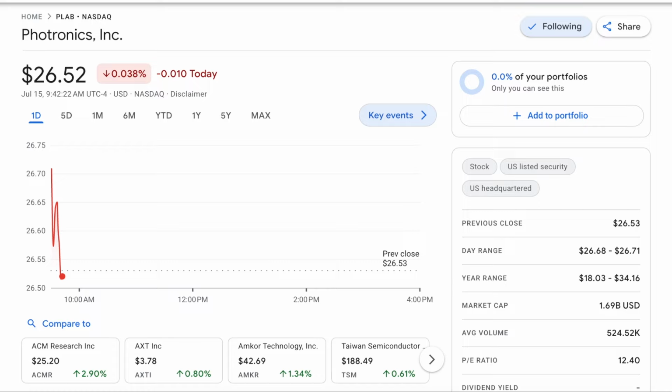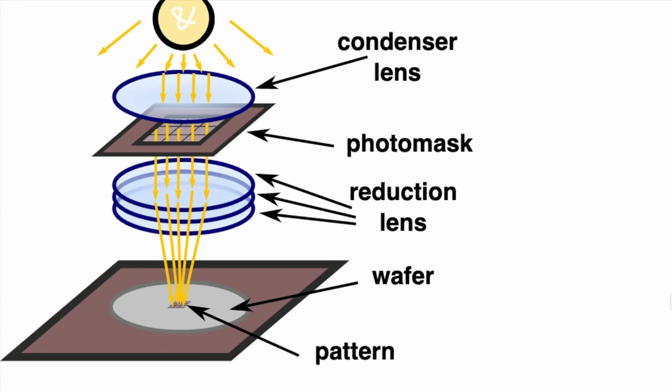Photronics, ticker PLAB. Photronics is a pretty small company with less than a $2 billion market cap, but they're a leader in a very specific part of the semiconductor manufacturing process known as Photomask. So essentially, the way I thought of it is that Photomask is kind of like a really, really advanced shadow puppet. Have you ever held your hand up in front of a light or a projector and made the little dog face with your hand and it projects and it looks like there's a dog on the wall or something?